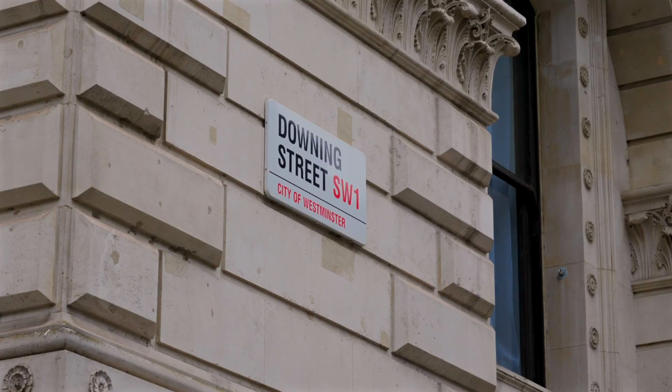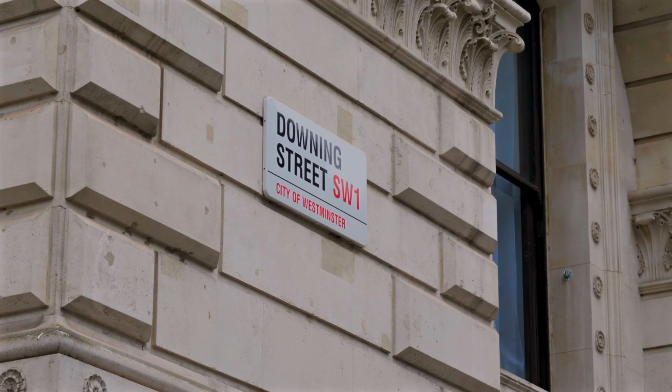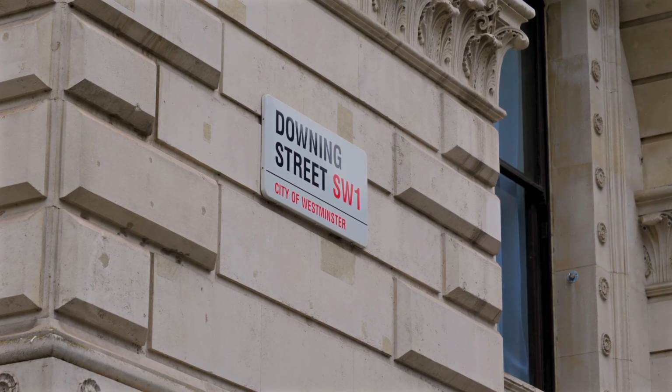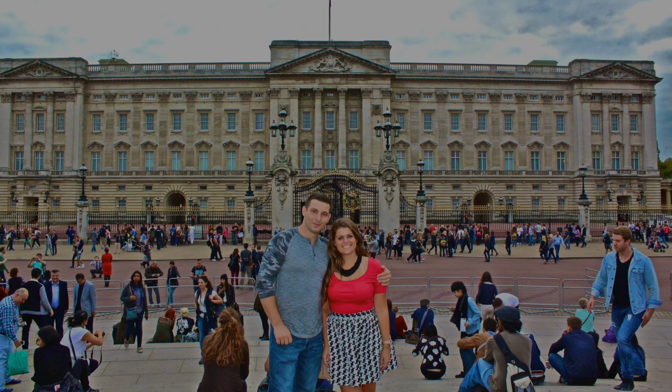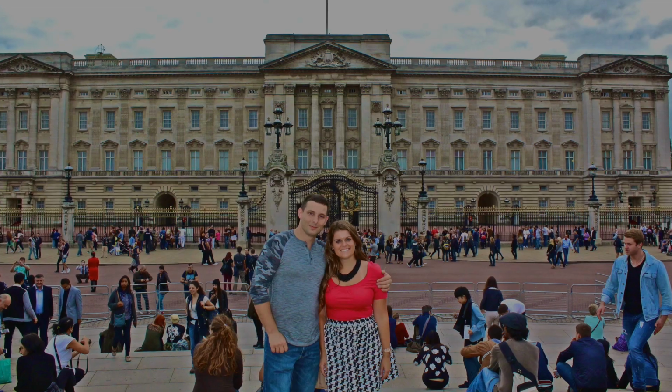Just up the road from Trafalgar Square are the seats of governance. So you've got Buckingham Palace, Westminster, and Downing Street. Downing Street has been the residence of the Prime Minister and his offices for over 300 years, and is synonymous with the UK's government, sort of like Washington with the American government or Moscow with Russia. Right, and Buckingham Palace, on the other hand, is the official residence and administrative headquarters of the British monarch.